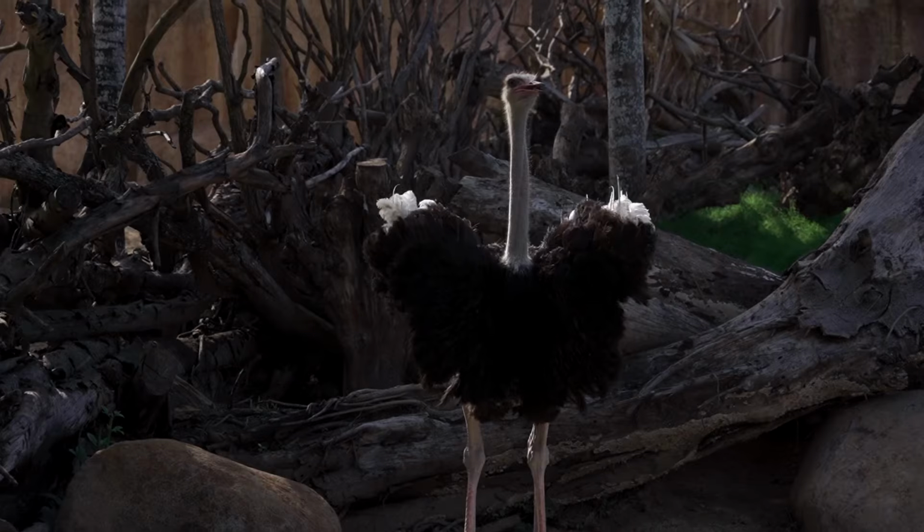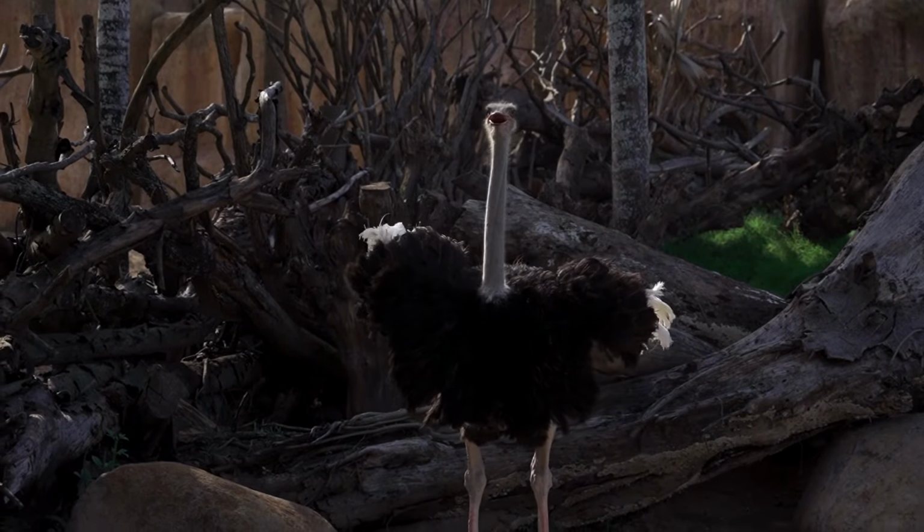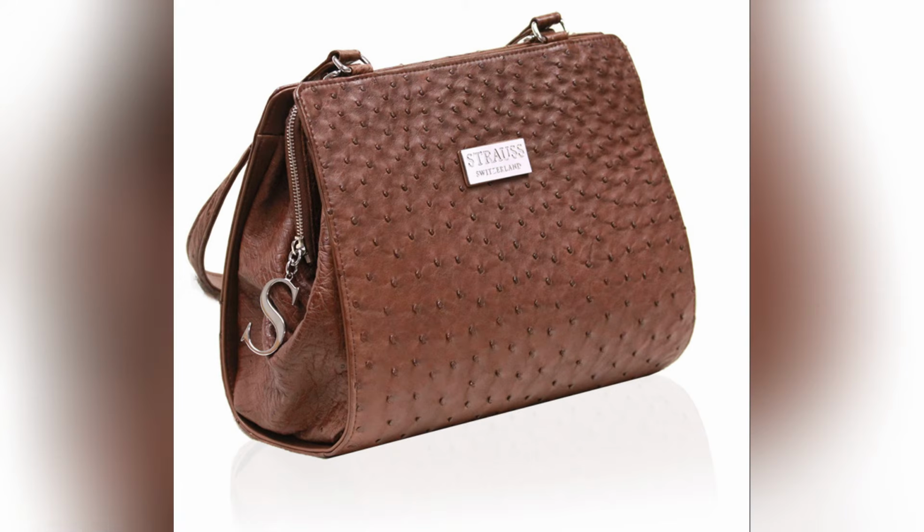Ostrich hides are famous for those distinct raised bumps, or quills as they're called, where the feathers were attached. That texture gives it an unmistakable luxury look, especially on handbags and boots. A full ostrich hide runs around $20 to $60 per square foot, and premium finishes can go even higher.